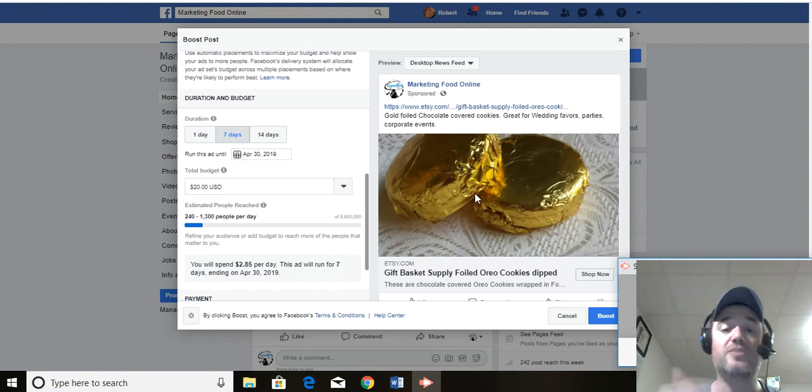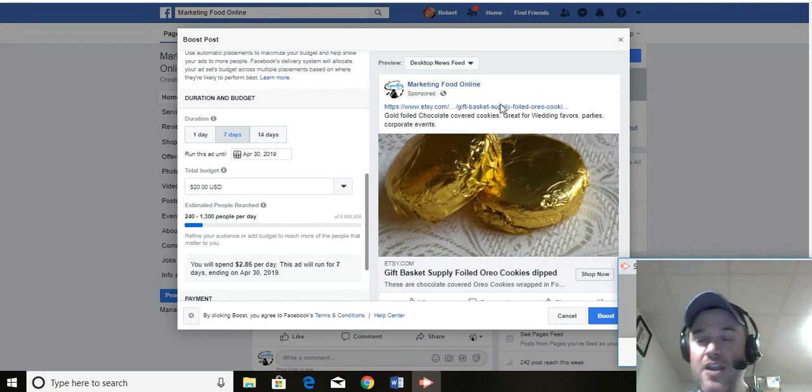Now, as your budget goes up, if you're spending $500 a week, you're not selling one $500 transaction for chocolate covered Oreos. Obviously, I understand that. But by the time you get to that point, you've understood how it works and you're going to be selling way more. But don't sell something where you have to make multiple transactions just to break even. Not a good idea.